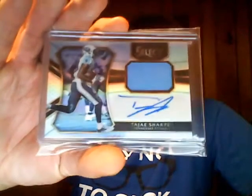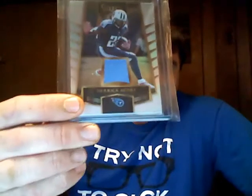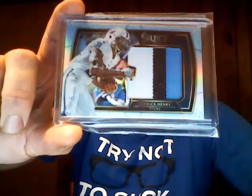Got a Tajae Sharpe. I actually like this guy. I think this guy's going to be good. This is the boring jersey autograph to 99. Like I said, the base versions of the stuff, not sexy at all. But we'll get to the sexy here pretty soon. And to 199, just plain jersey, Derrick Henry. And this is a nice three-color jumbo patch to 99. That's actually a pretty sick card. You know I love patches. And because you know I love patches, this ain't going to be the only Derrick Henry patch you see.